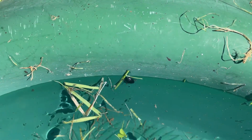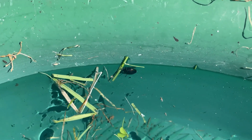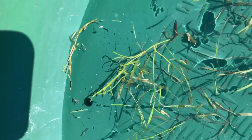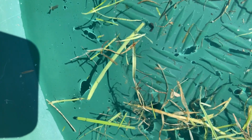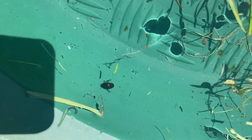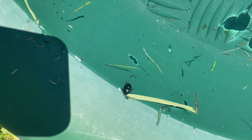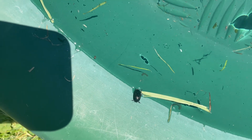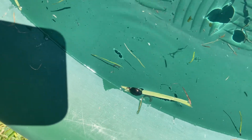No. Water beetle is in one of the bird baths. Look at it going. A lot of these aquatic insects fly. That's how they get to new water sources. This guy's kind of misjudged it though, because he's going to get tipped out and he's going to have to fly somewhere else. Oh, he's trying to get out now, look. Look at him go, he's heard me. He says, this is no pond.